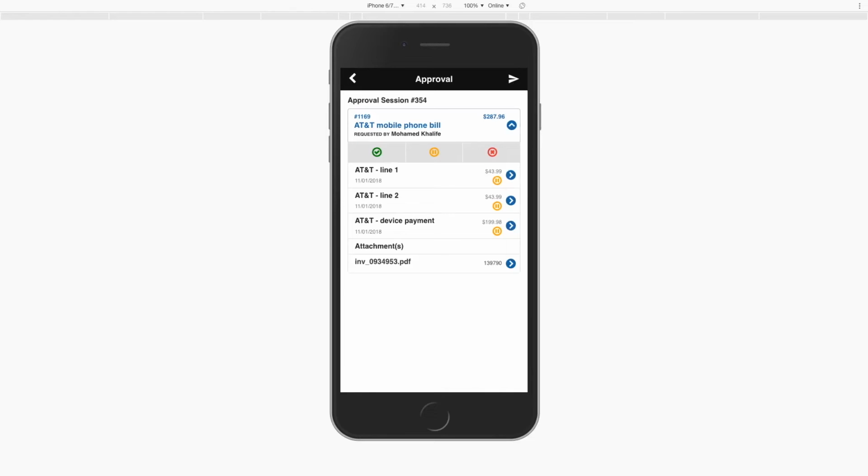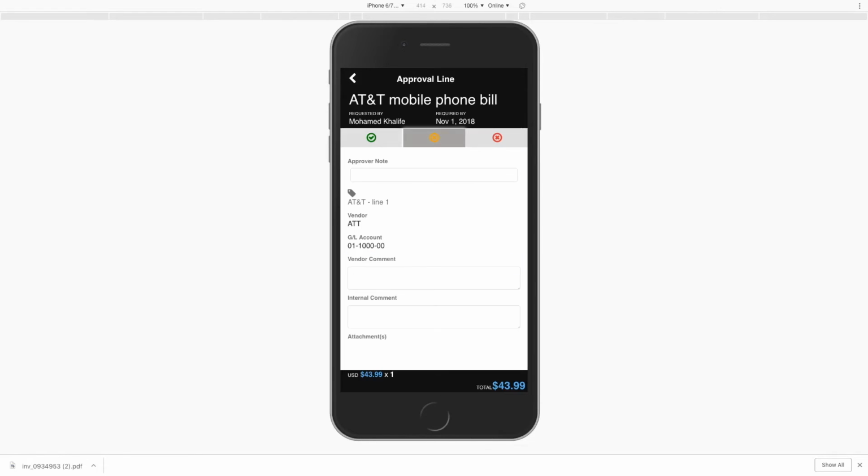Looks like it has an attachment, and if I click on it, the file is downloaded. On a mobile device, this would work a little differently, but in this simulator, it simply downloads the file through the browser. If I had an attachment at the line level, I could see those too.